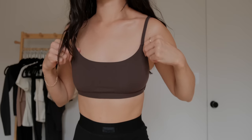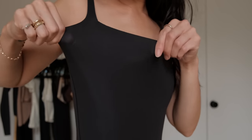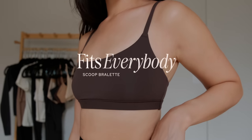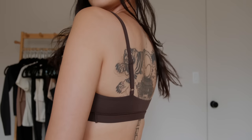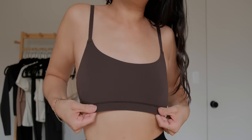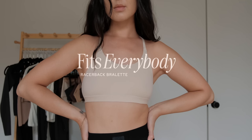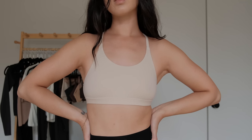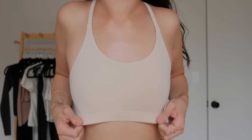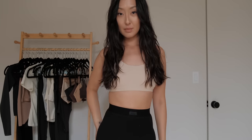So the first collection we're gonna jump into is Fits Everybody. The fabric is super stretchy, flexible, and beautifully molds to any body shape. The Scoop Bralette is a great everyday bra that's a pullover style. I absolutely love this bra and I own a few in the cotton fabric. This fabric can look a little bit sheer depending on the light. Here I'm wearing the Racerback Bralette, which is very similar to the Scoop except the back portion, of course. It's double lined, gives me great support, and has adjustable straps.